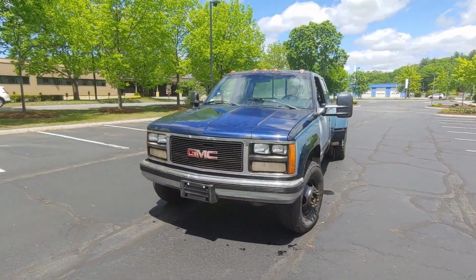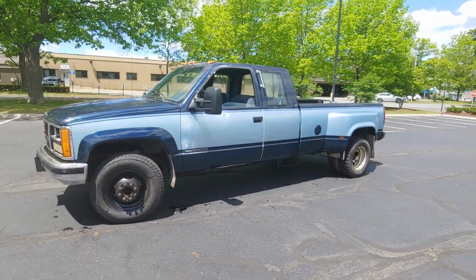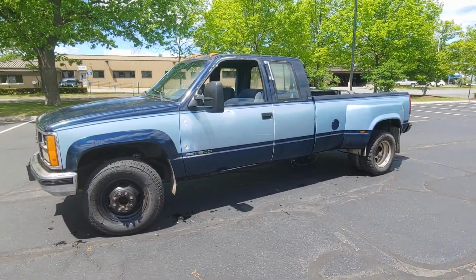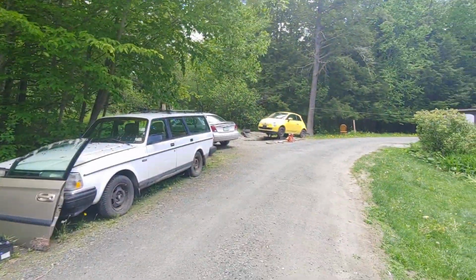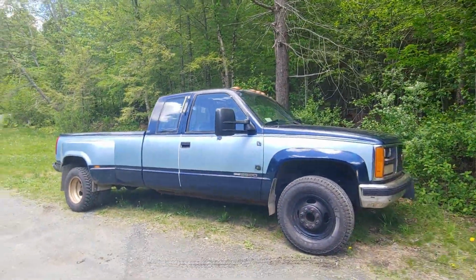If only it had more gears than just second. Anyway, let's get it home. Got about a half hour left to go. I've been on the road for maybe 3 hours now, but yeah, get back home and I'll show you more. And after 3.5 hours of driving at 35 miles an hour on the interstate, I am back home.